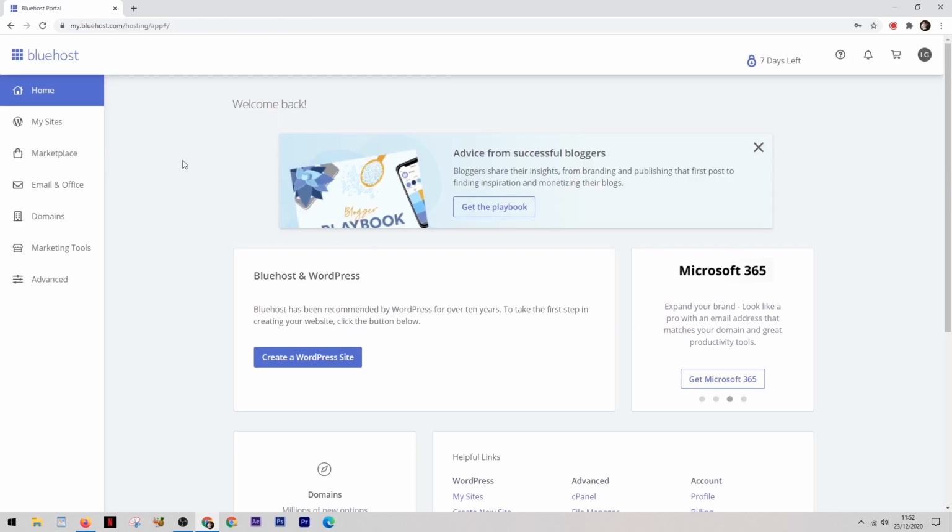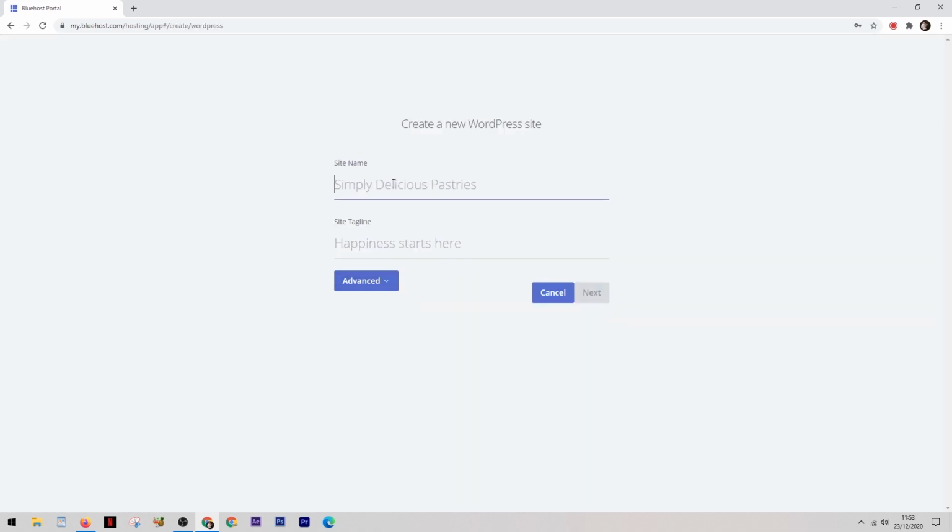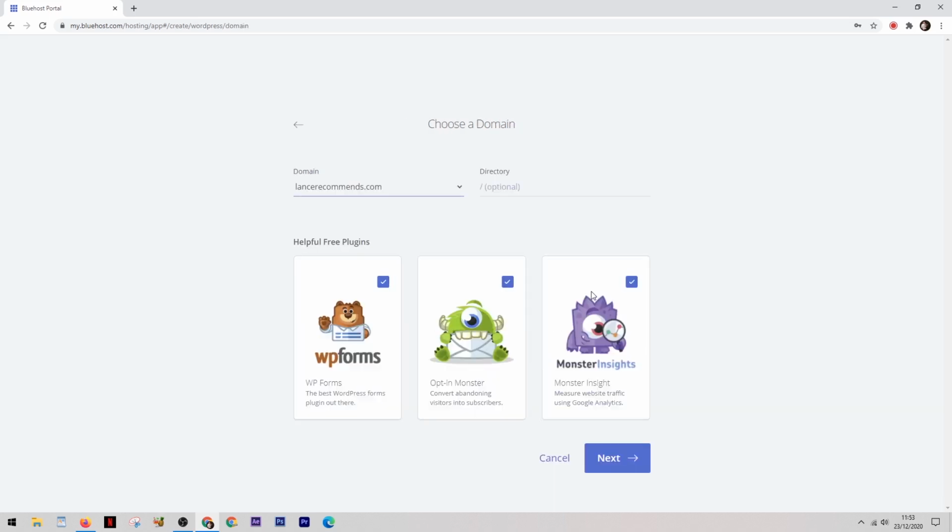Now once you're into the main screen, you can see it's a very simple layout and easy to navigate, and because they're so well integrated with WordPress, they have the big button in the middle, which makes it very easy to get going with setting up your site. With some hosting companies, you have to manually install WordPress as an application, but here everything is done for you. So you simply choose the name of your site and then choose a tagline underneath.